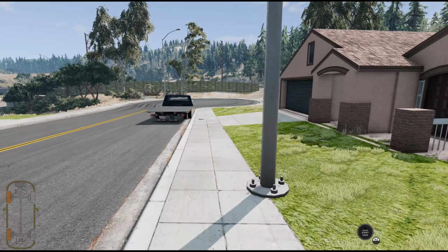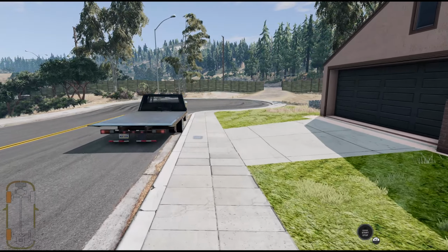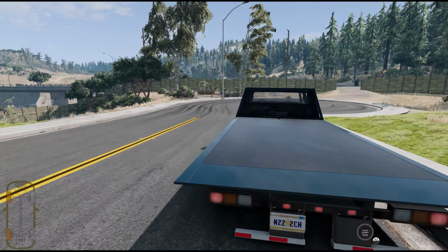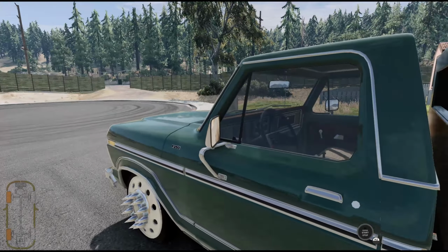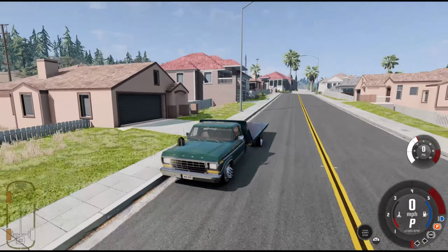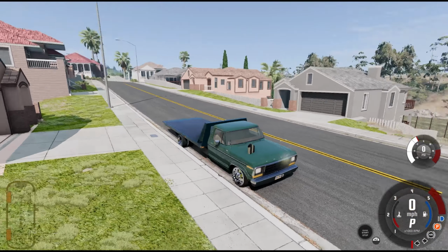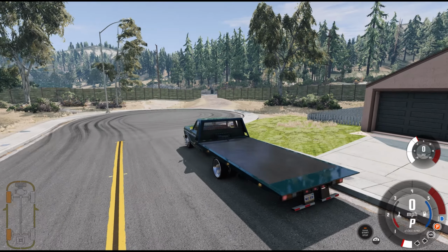I asked him where to get it from, and he said a Universal Studios auction, and I was sold. So now we're going to go pick up a 1970s Plymouth Barracuda that was used in the Fast and Furious films.